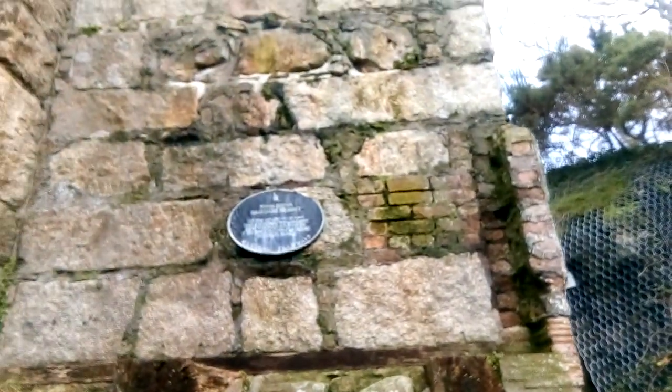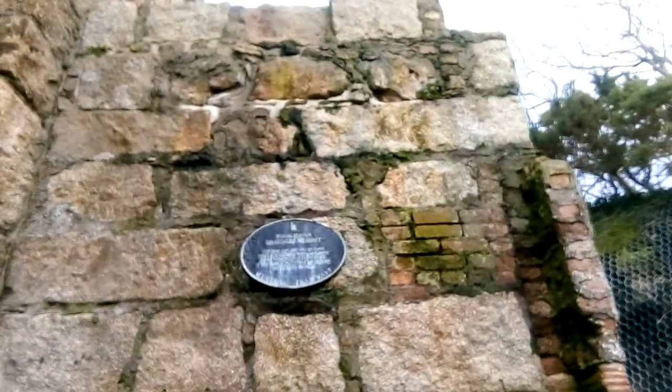So here's the shaft. There's probably a few pigeons in there. Yeah, you can see the pigeons there, folks. There you go, Wheal Peevor Sir Frederick shaft.